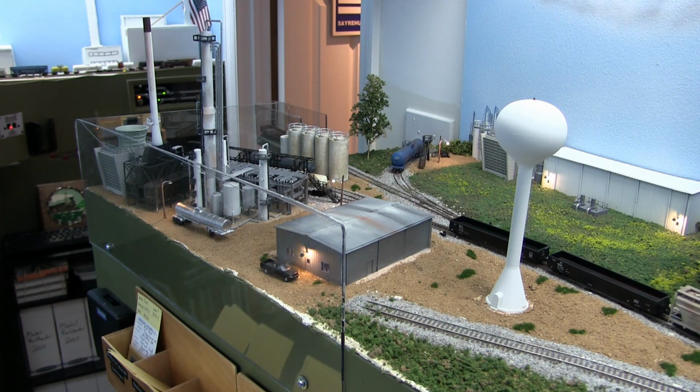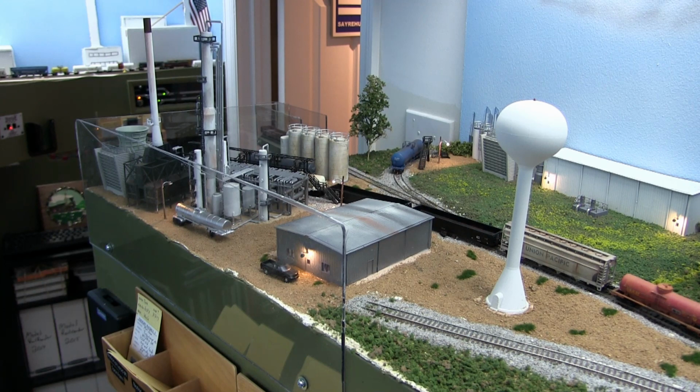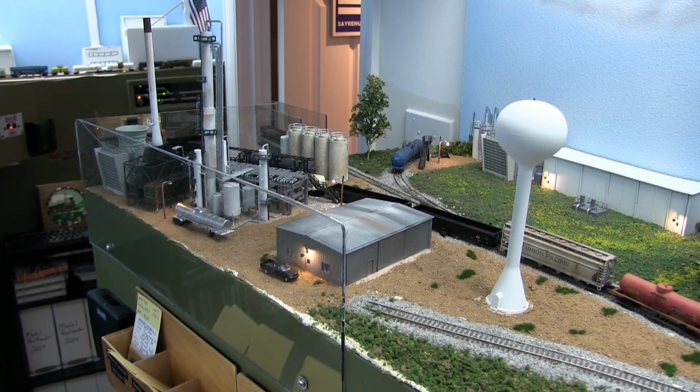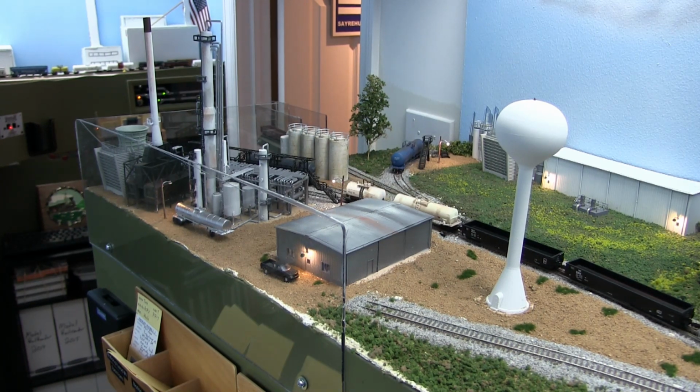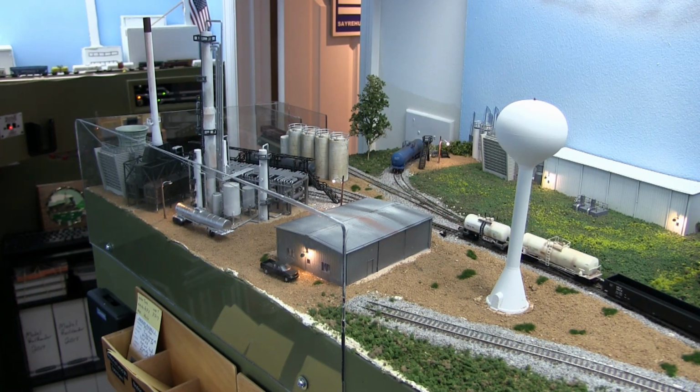Two more. One more. One half. That's good on the pin. Then we're going to couple and connect. We're going to release two handbrakes for the two tank cars that are in there. All right, 9625. Pull forward two car lengths. One more. That's good right there, 9625.